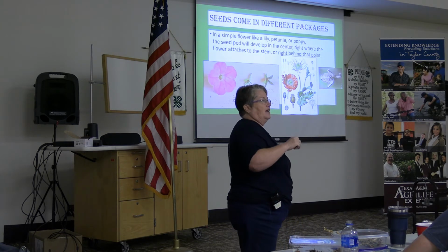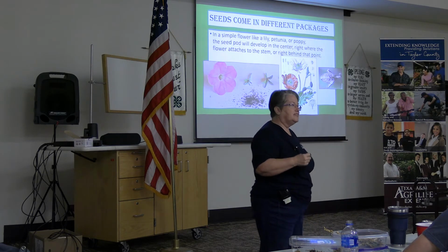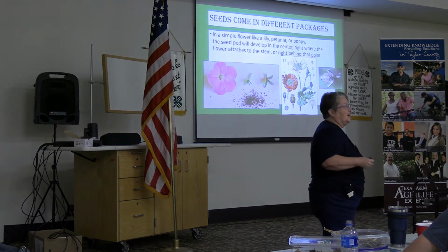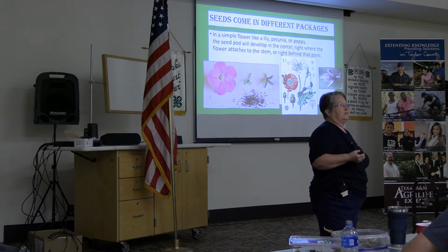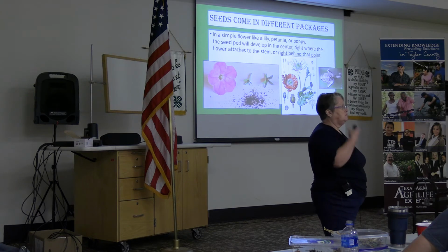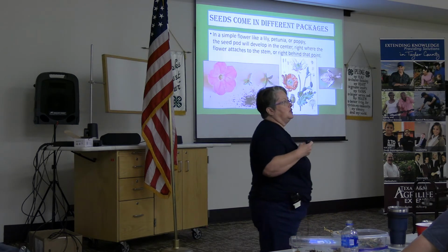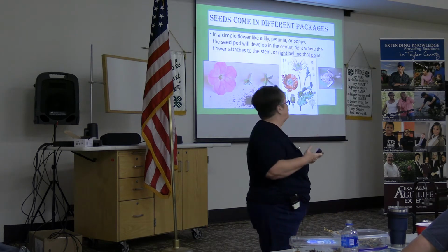One of the flowers that folks were asking me about was petunias. Where are the seeds on petunias? We've got them coming up from seed, but we can't find the seeds on the petunia plant itself. And I thought, I don't know. So that's when I really started looking into where the seeds are produced.